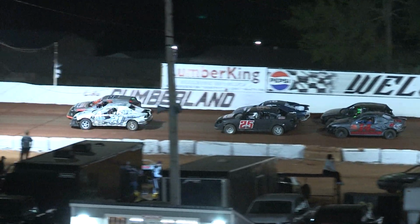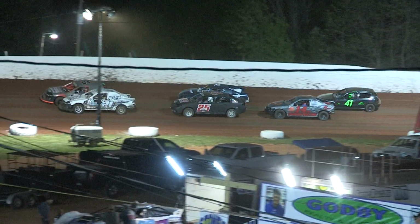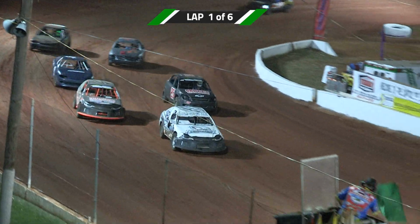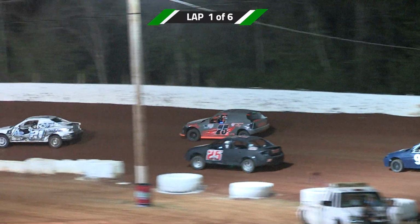Dustin Duncan out of Robbins, Tennessee. Countless wins here at Lake Cumberland Speedway. Wins just about every racetrack he visits. Eric Parton, defending track champion. Several feature wins at tracks himself. As the green flag waves, we are racing.